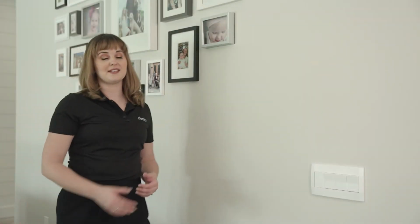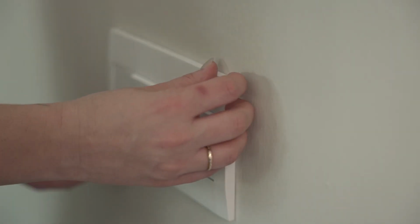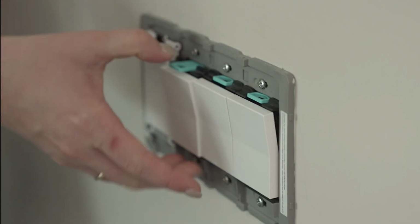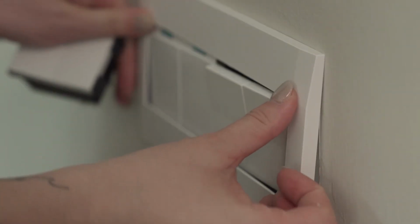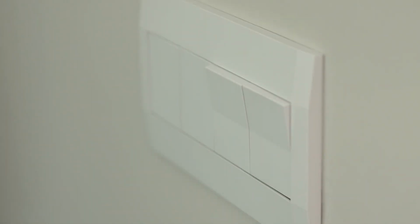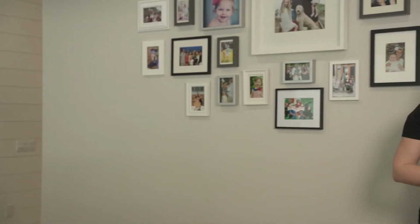Let's talk about the ease of installing the Deako Smart Modular Lighting System. If you ever wanted to enjoy the convenience of smart lighting, but were a little intimidated about connecting it all together, well, Deako makes it effortless. That's right. With Deako, you can easily move these switches around anytime, anywhere. It's easier than changing a light bulb.